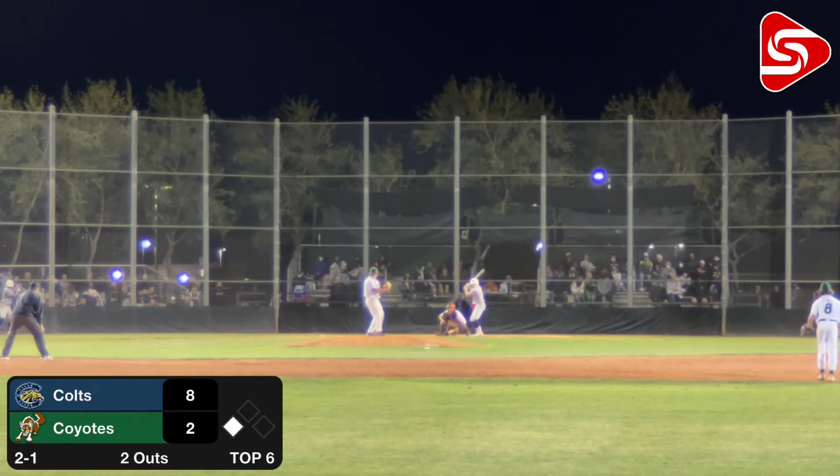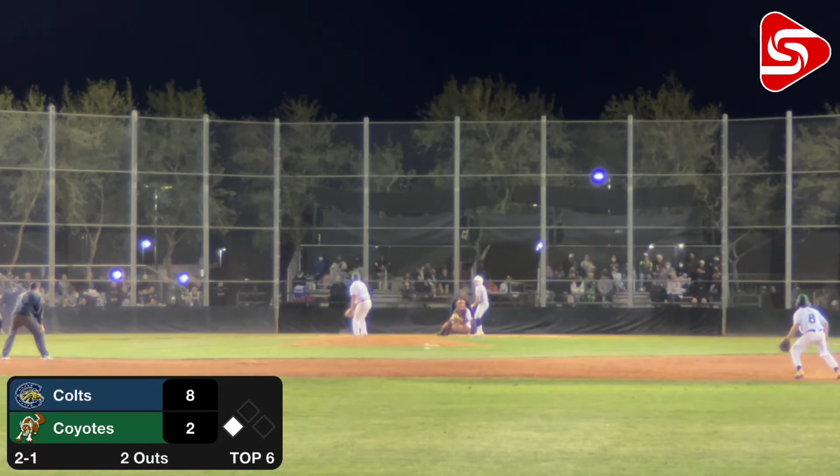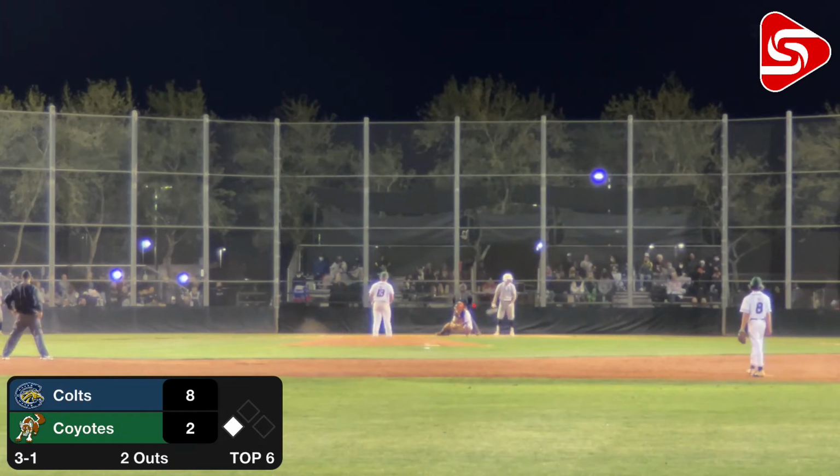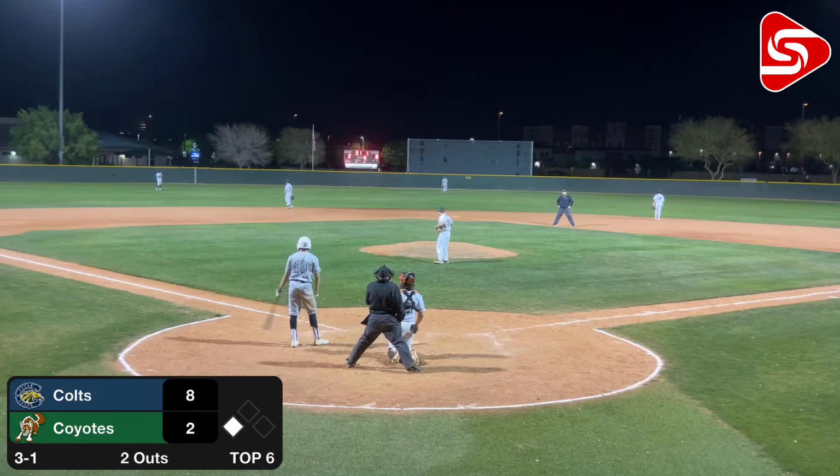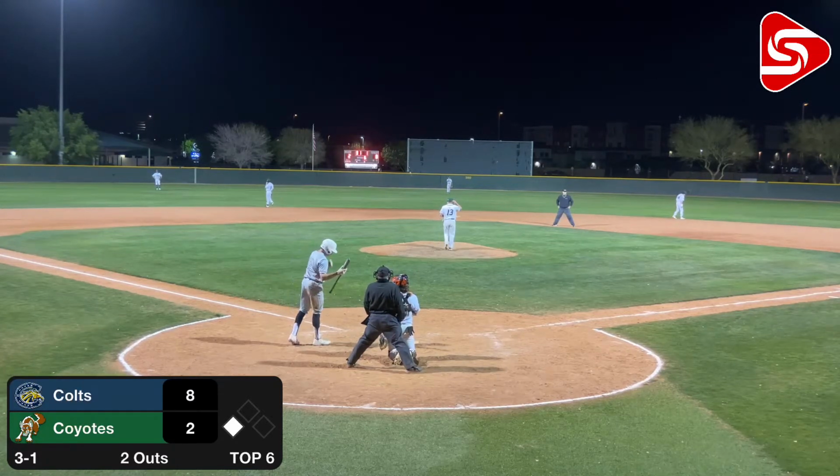Fike already has 2 walks today. He's 0 for 1. That one's going to be high. 3-1 now. Good plate discipline from him. Potentially drawing his 3rd walk of the day.